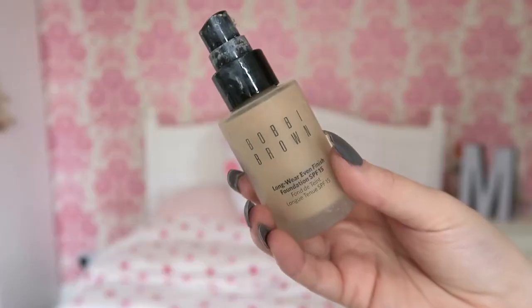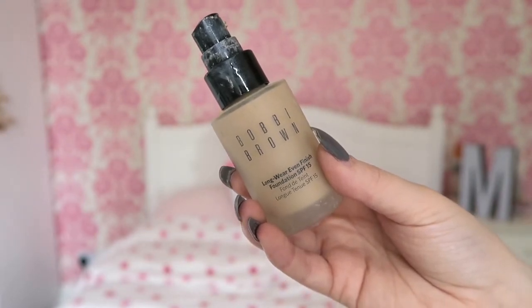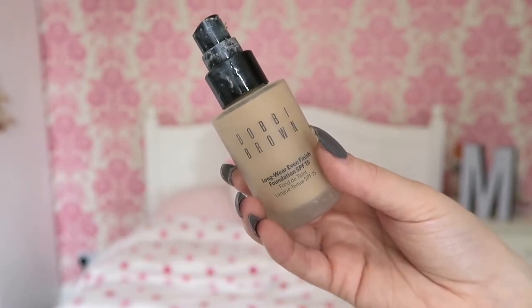And the last foundation that I've got, and to finish off pretty much my whole makeup collection, is the Bobbi Brown Long Wear Even Finish Foundation in the shade Warm Ivory. I don't really tend to wear it that often because it's expensive, but I love it and it's great. That's all I can really say about that. That does conclude my whole makeup collection.